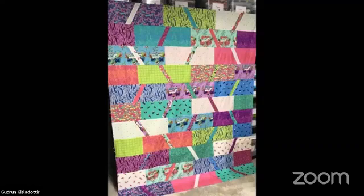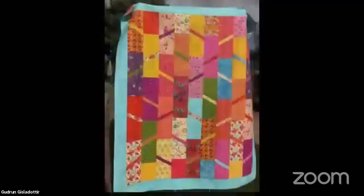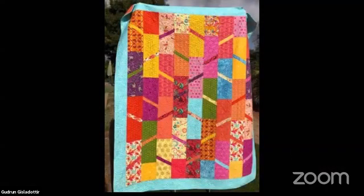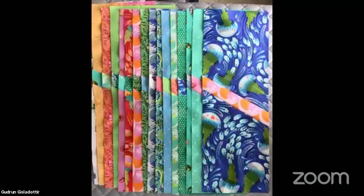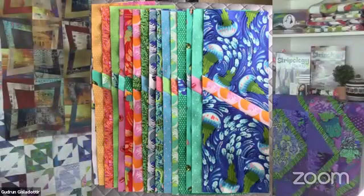So here's some versions that I found using some Free Spirit. Beautiful, beautiful, beautiful. All the Elvira quilts are so pretty. If you are on social media, try and Google the Elvira quilt or hashtag Elvira, hashtag quarantine quilt along. They are just so pretty. Here's some blocks using Tula Pink. If you want to look at any color combinations, there are thousands of Elvira quilts.